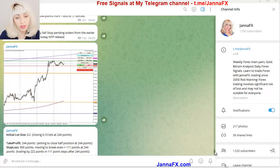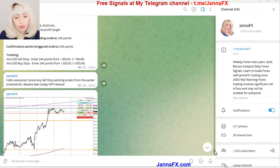So you see guys, that's my Telegram channel. It's absolutely free, and I send not all of my trades, only some trades. I do much more, but they're more risky. As you can see, I had quite a lot there, and the lot size went quite high.